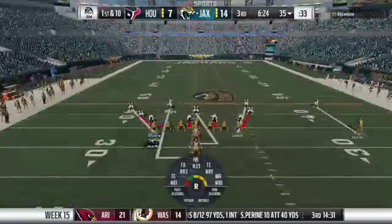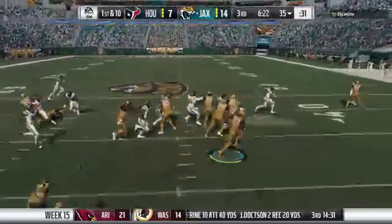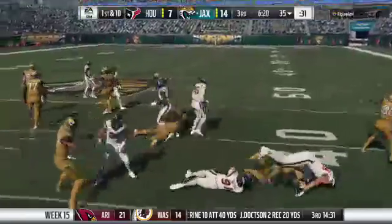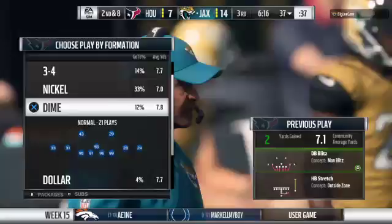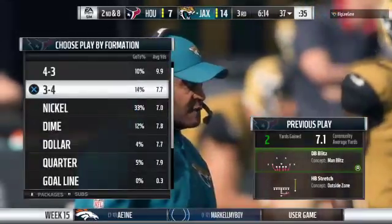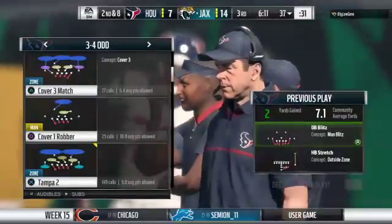Here we go. Blue 45. Blue 45. Another run. This time it's Ivory. And unable to get downhill there as he'll take this up to about the 37. Give him a couple on the carry there. 2nd and 8. J.J. Watt makes another tackle there, and it's for a minimal gain.